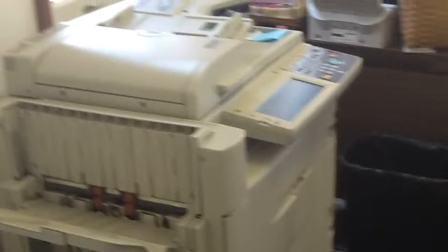This is the copier. We use it to fax documents to other law offices in Athens. We also make important copies with this copier. We'll make 3 copies of a document and give one to the prosecutor. We'll file one to keep, and then we'll give the other to the defendant's lawyer.